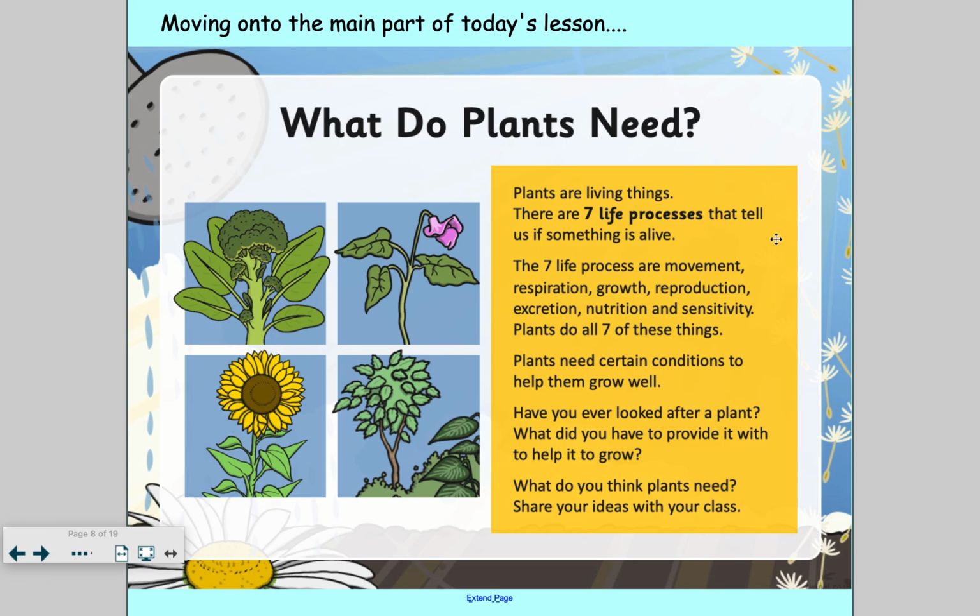So plants do need certain conditions to help them grow well. And you may have already looked after plants, and I know some of you have already got seeds from school, so that's good. So what do you have to provide it with to help it grow? What do you think plants need? Share your ideas with your class, except you can't. So what do you think plants need? Make a little note here, pause the video here and write down in your book, what do you think? Before we do any more learning, what do you already know? What do you already think a plant definitely needs to help it grow? Pause here, have a little write down. Go.